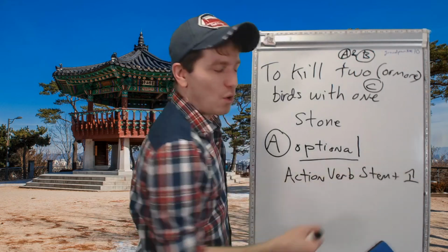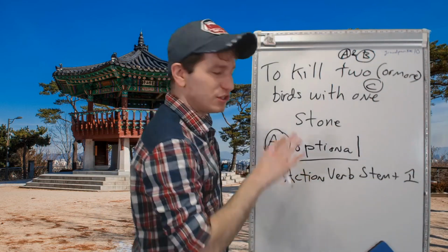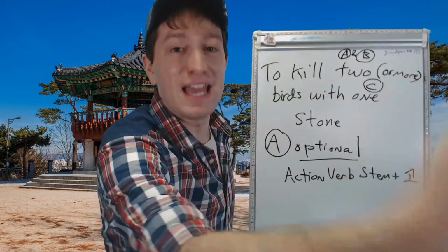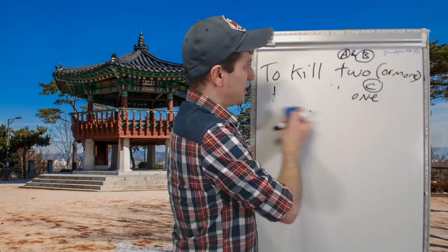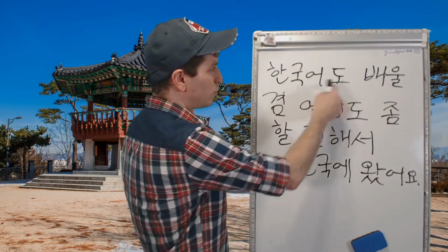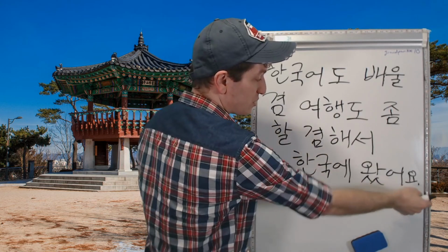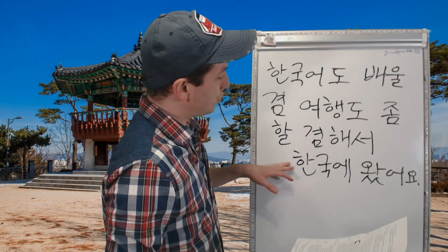action verb stem plus 고. So instead of saying 할 겸 해서 하다, you would do 하고 할 겸 해서 하다, like that. Let me give you an example and then I'll add some more details that you should know. 한국어도 배울 겸 여행도 좀 할 겸 해서 한국에 왔어요. I'm gonna do C in order to do A and B.